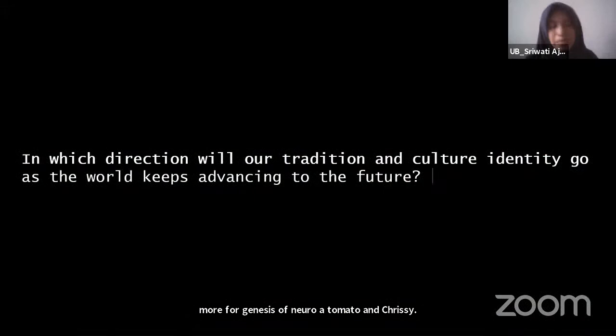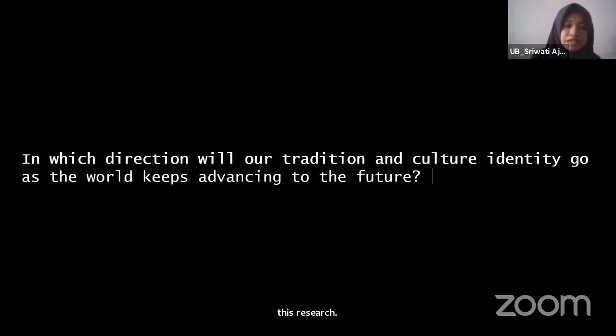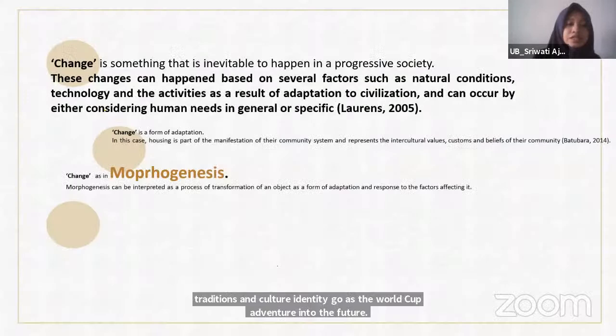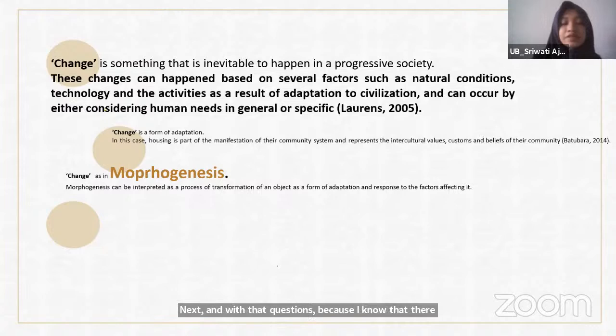This research starts with a question from the lecturer in our discussions in class: in which directions will our traditions and cultural identity go as the world keeps advancing to the future? And with that question, we finally found that there is one key to this research, and that is change. Change is something inevitable in a progressive society. And this change can happen based on several factors, such as natural conditions, technology, and the activities as the result of adaptations to civilizations. And it can occur by either considering the human needs in general or in specifics. And change is a form of adaptation.